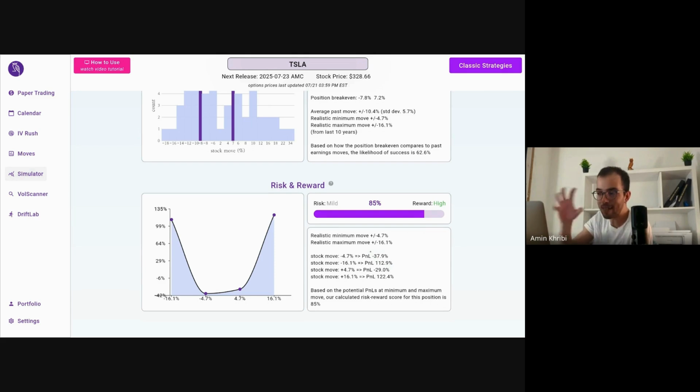And this basically gives us an approximation of our risk reward that here you see is basically a 1, 2, 3. We risk 30% overall for a potential win of 110%, 120%. So a 3 to 1 basically. And this is confirmed by our computed risk reward score that here is 85%.